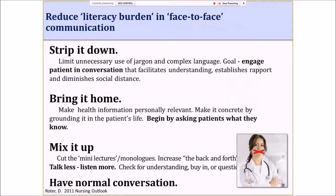So this came out of Johns Hopkins. I love that. What they say we need to do is strip it down, bring it home, mix it up, and have a normal conversation with a normal voice tone. And our goal is really to engage the patient, to engage them in their health care, to engage them in conversation that facilitates mutual understanding, establishes mutual rapport, and diminishes the social distance.